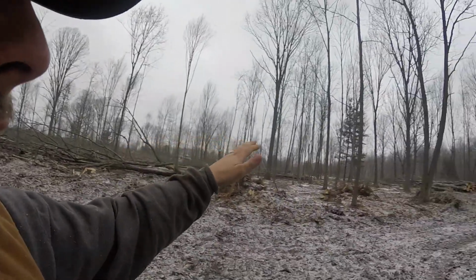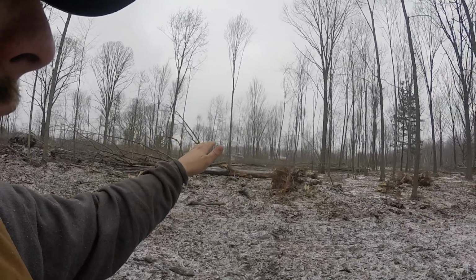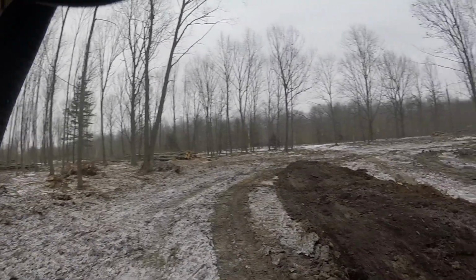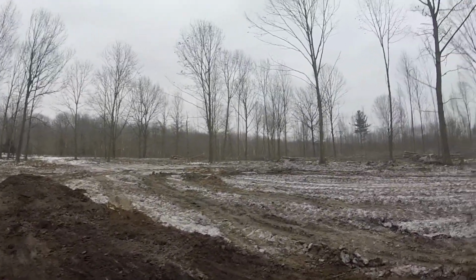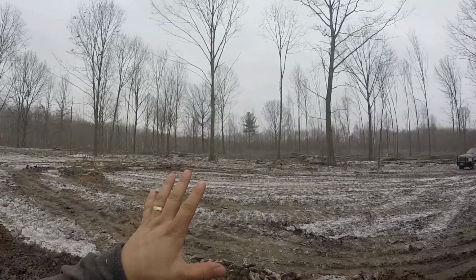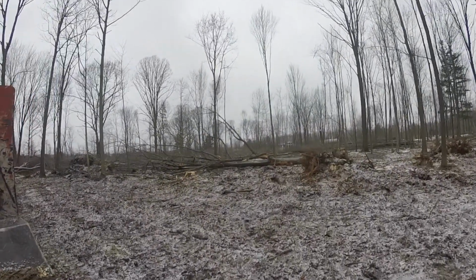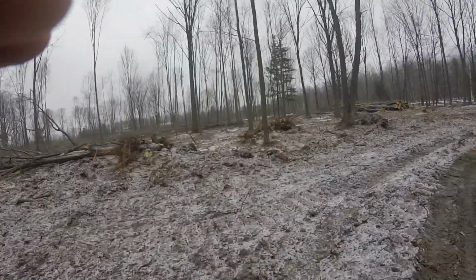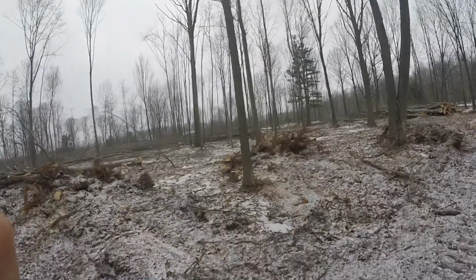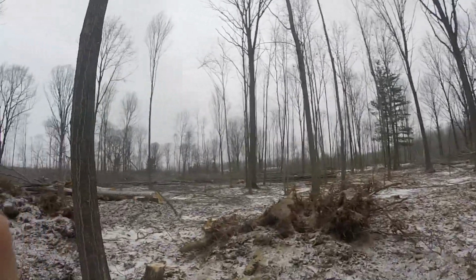This is just a thinning. We just took some of the maple out, looks like the clump maple and the popple. I'll make some more videos on what this job has got going on. But I'll let you look at it. This is what it looks like after it's cut. We try to keep our jobs looking pretty, pretty, pretty.